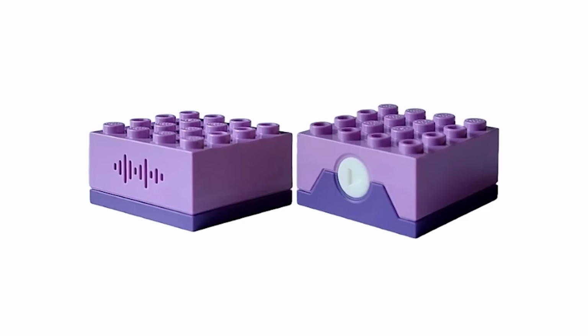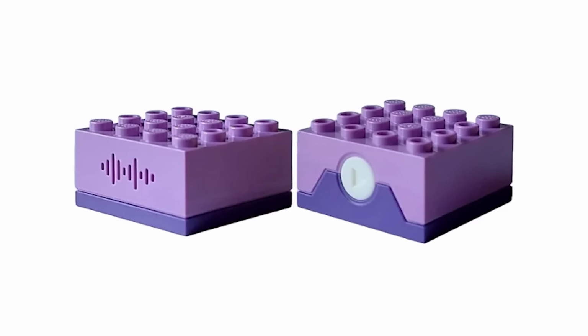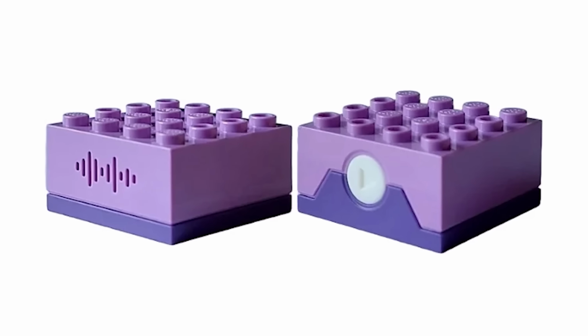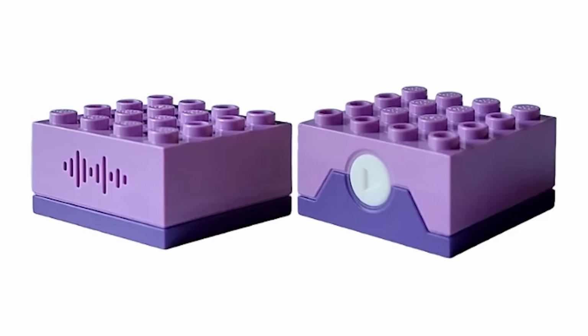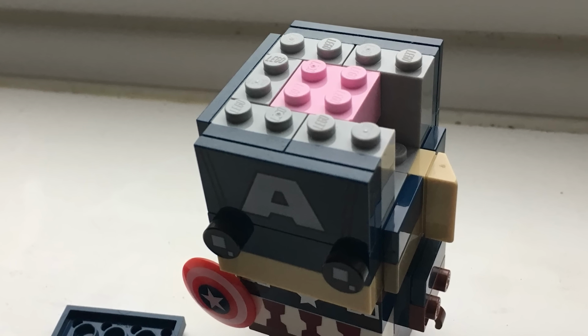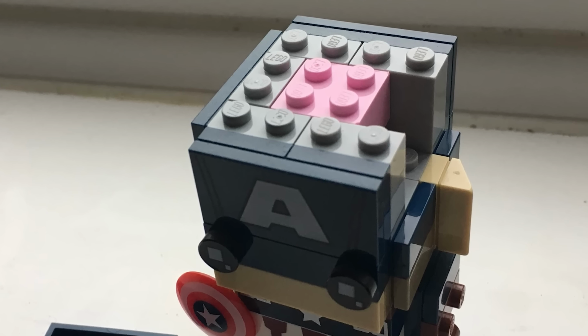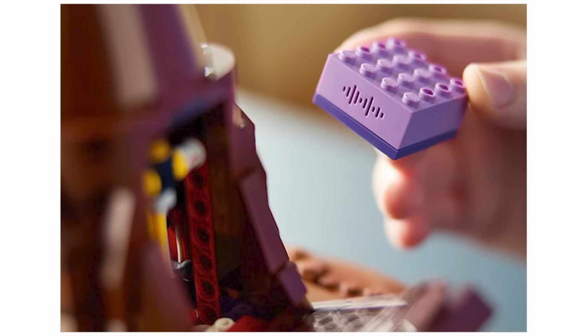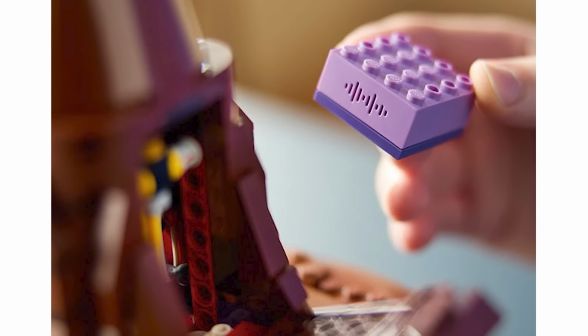Not only is this brick a new shape, it's a 4x4x1, but it's also the first sound brick in this medium lavender color. While this is purely speculation, I believe that this color is slightly a nod to the pink bricks included in several Brickhead sets, because much like those, this brick is the quote-unquote brain of the Sorting Hat. But what really sets this brick apart from older models is the variety of sounds that it makes.